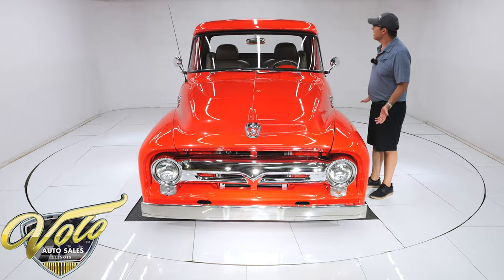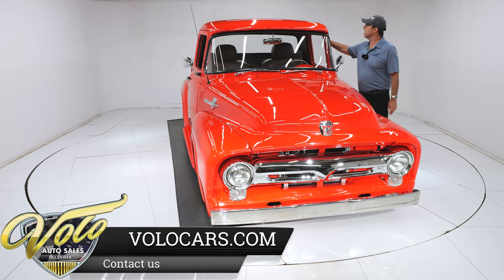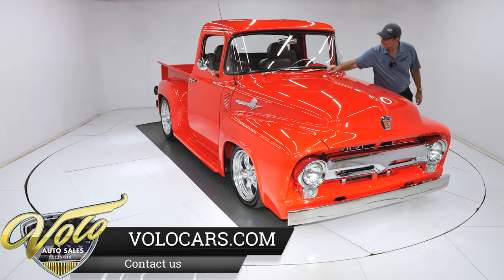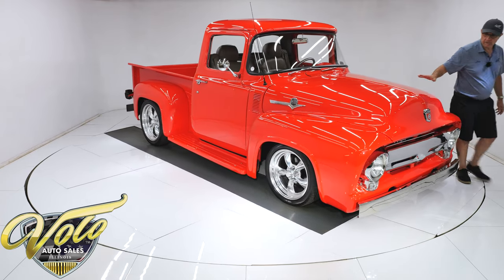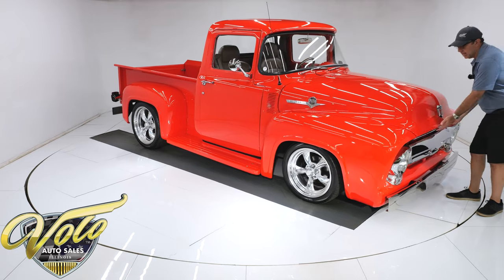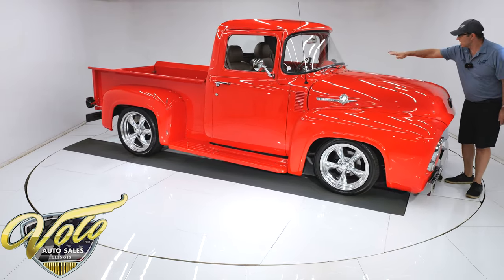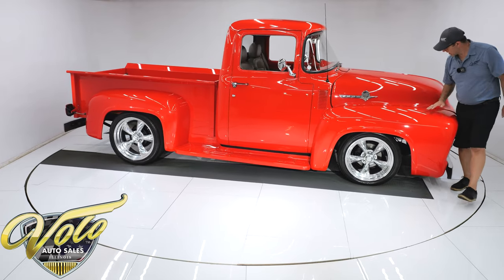The body is real slick looking. Looks like I think these would have had rain gutters. Those have been shaved off. The roof is in excellent shape. Has the cowl. Yep, that still opens. We'll demonstrate the hood in a little bit, but it actually lifts up and then tilts forward. But it is laser straight. Absolutely no waves, laser straight.